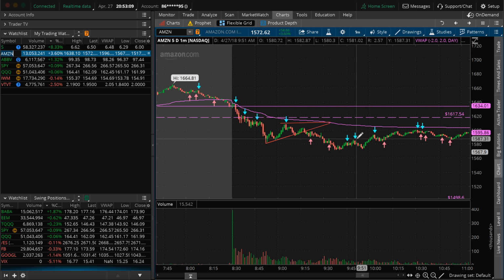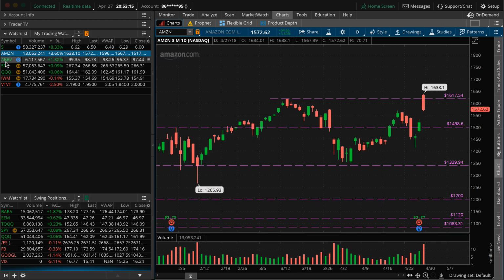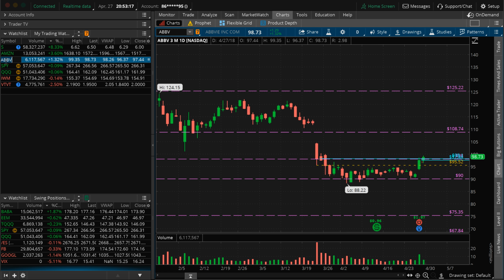So hopefully you guys learned something from that trade. I know it sounds like a lot. Again, a lot of this comes with experience. I did make money on 3 out of 4 trades, so that's a 75% win rate. So I'm happy with that. And hey, it's all about win rate. It's all about being green for the day.